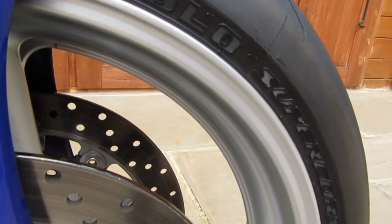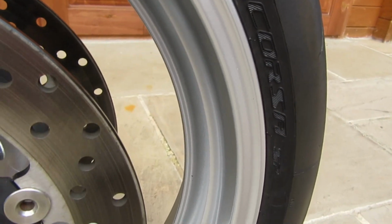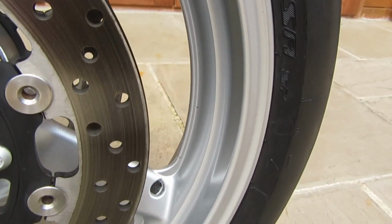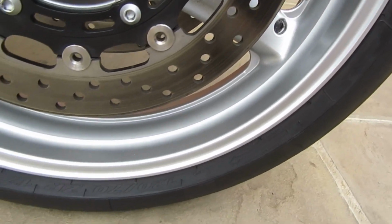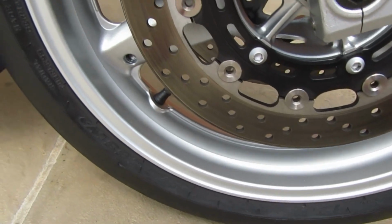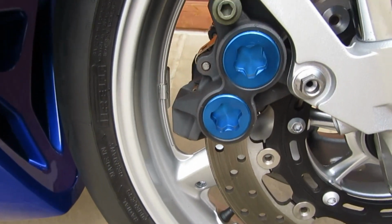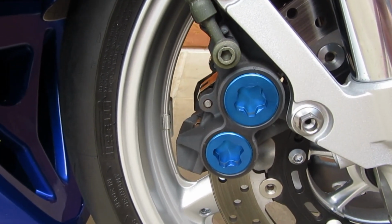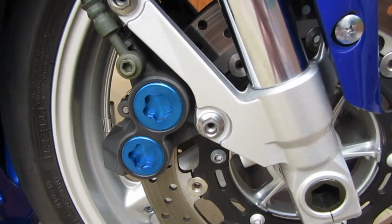And you can see the paintwork on the wheel is absolutely perfect. No scuffs or scrapes from previous tyre fitments or anything like that, and clearly a bike that's been dry weather only, I would suggest. Absolutely stunning.